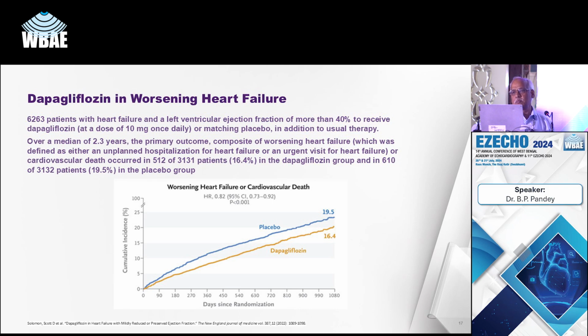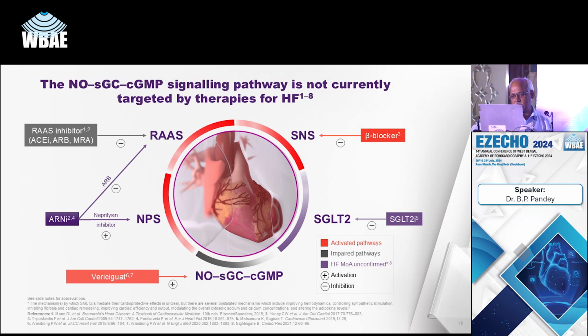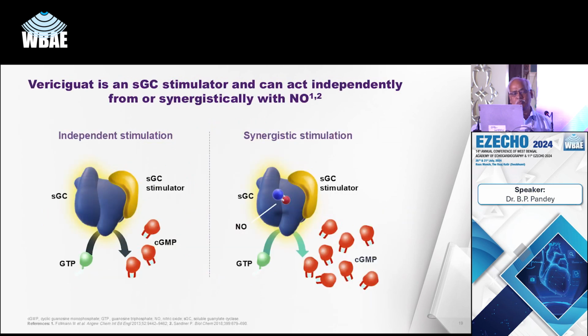So worsening heart failure represents the highest unmet need, because if you look at the trials, whether this is PARADIGM or DAPA-HF, or for that matter VICTORIA, the placebo control arm has got very high event rates. So look at DAPA-HF. Event rate in the placebo arm was, I think, 14%. Yeah. So this is another data from DECLARE. Look at the control arm. Your event rate is 19.5%.